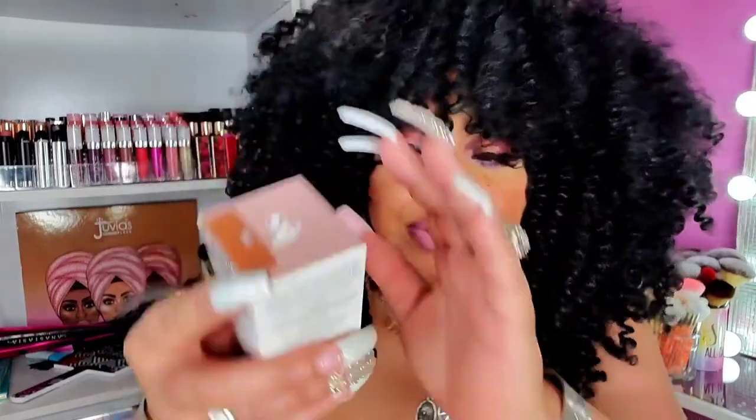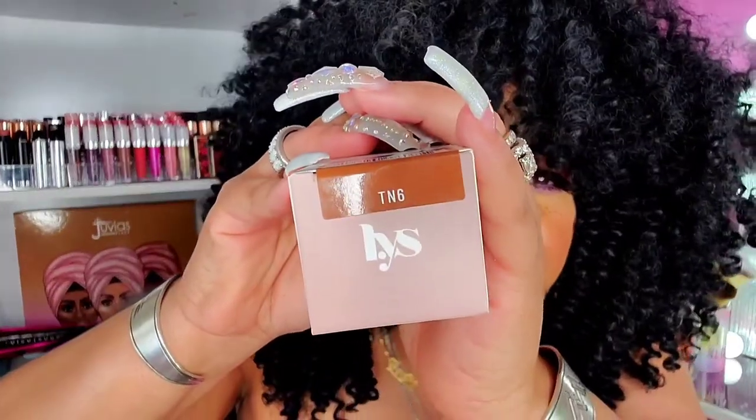So, I got this. Okay, guys, the next few things I'm going to show you are actually complexion products. The first item is by LYS, aka Liz. I got the LYS Beauty Triple Fix Serum Foundation, and I got mine in the shade TN6. Guys, your girl looked up, because a lot of these shades are currently sold out. So I figured, tan neutral 6, that might work out for me.